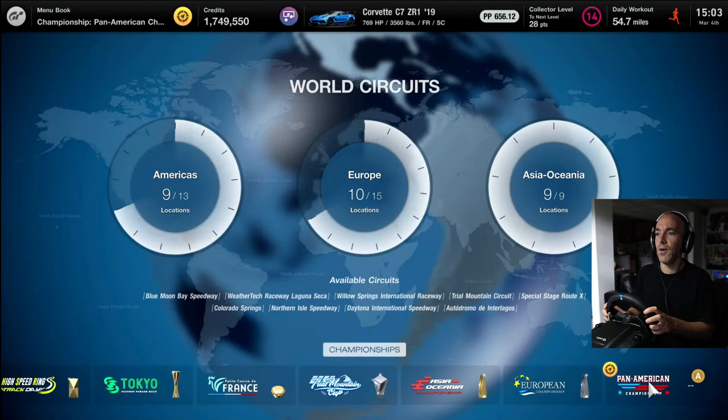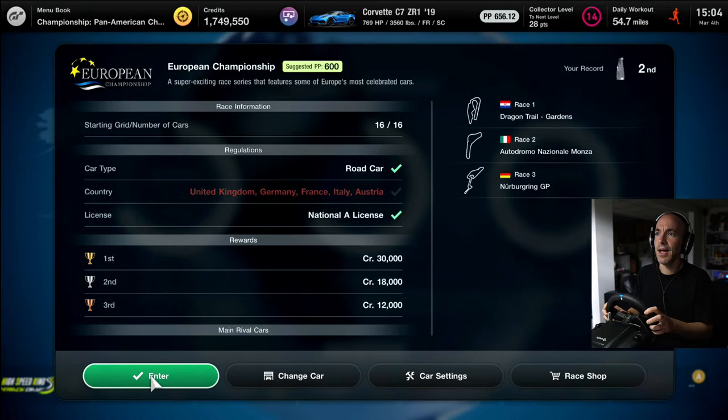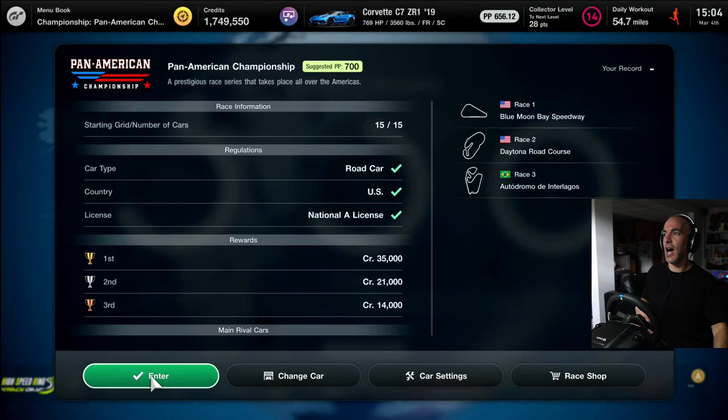We didn't do the Trial Mountain. Why didn't we do the European one? Oh man, I could come back and do that. I could totally do that. How many races are we looking at here? Okay, 3 races. We gotta do Blue Moon Bay Speedway, Daytona Road Course, my favorite one, and then a brand new one that we've never done before, which is the Autodromo.